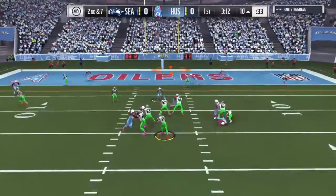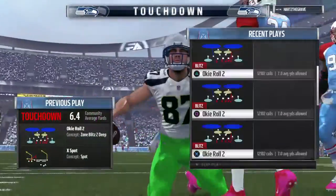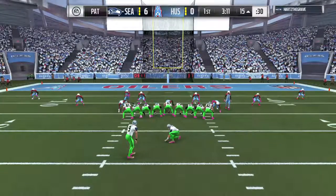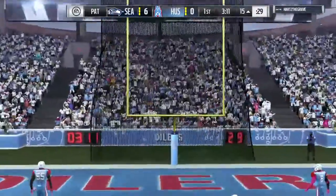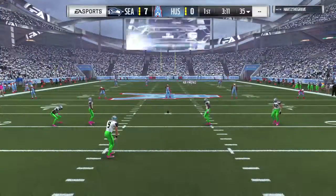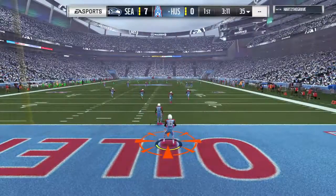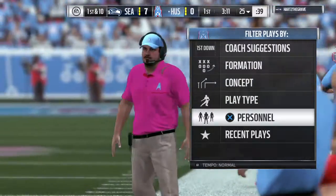From the shotgun, he'll look to throw. And he will score. Touchdown, Seattle. Travis Kelce, his second touchdown on the season. And the Seahawks take the ball down the field and score on the opening drive. And this will give the Seahawks a 7-0 lead. Boswell now to kick it away after the touchdown. And a fair catch signaled for and taken successfully.